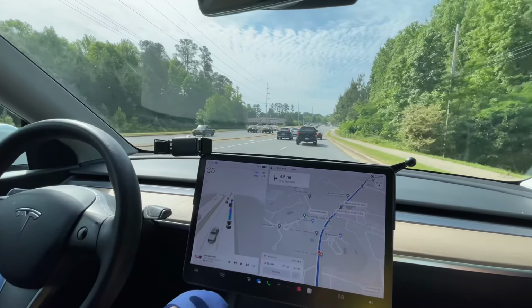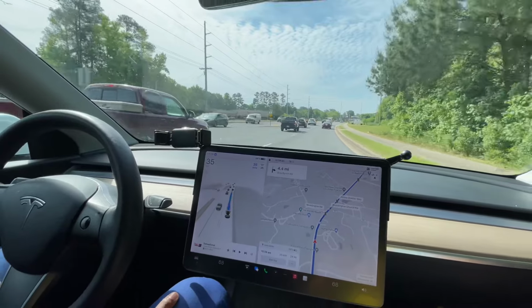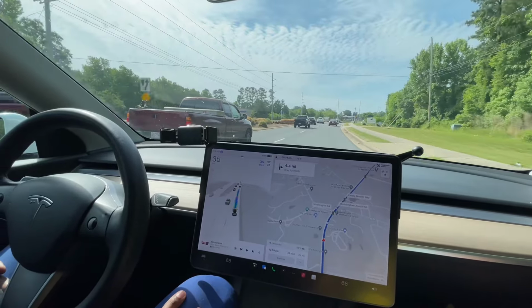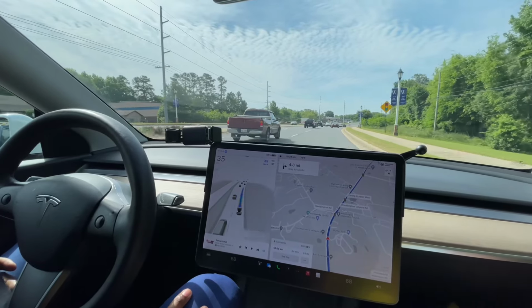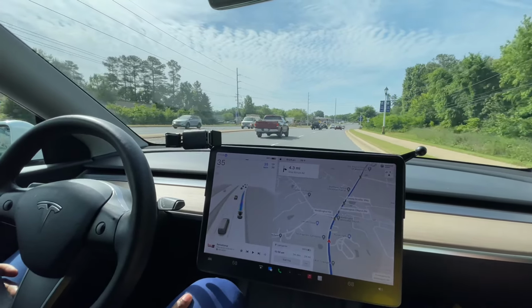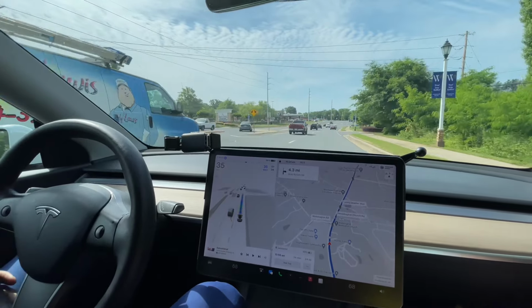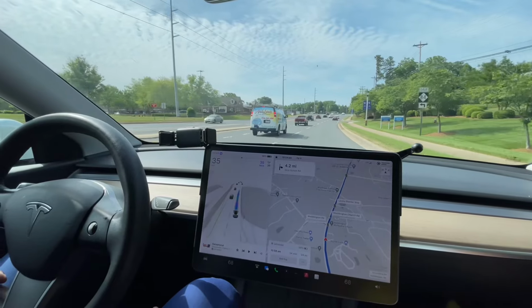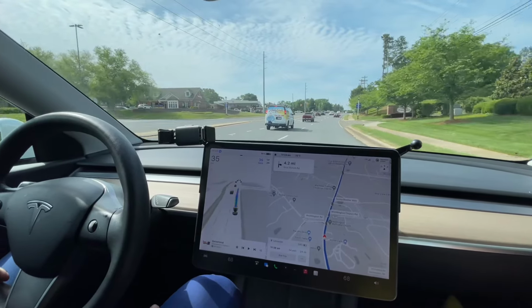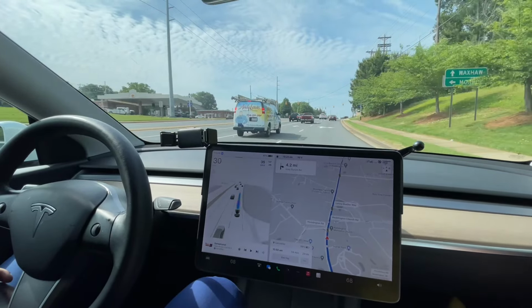So I think are we in Lancaster? No, I think we're still in North Carolina, people. We are taking what looks like a back road. The rest of traffic is leaving us right now. We're doing 35 miles per hour. I think everybody else got the memo. They look like they're doing probably like 40 to 45.